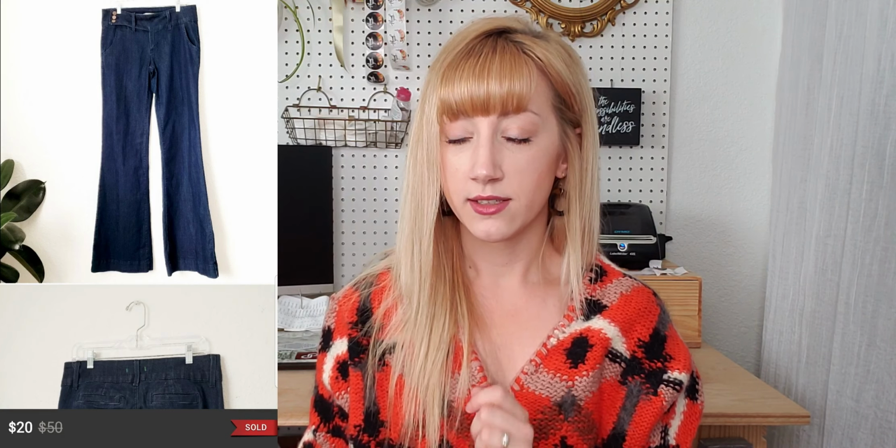Next, again, a very similar pair to the other 7 for All Mankind jeans, but this was called Piper's Closet, and they were a size 11, which is I believe a junior size. I did list them with that junior size, and they still brought in $20 via offer to liker. They were the wide leg jean, very similar to the other two.